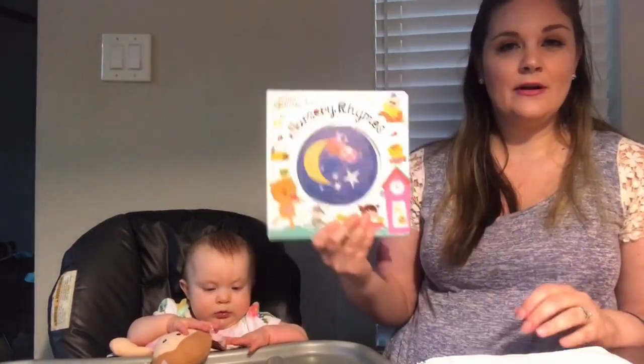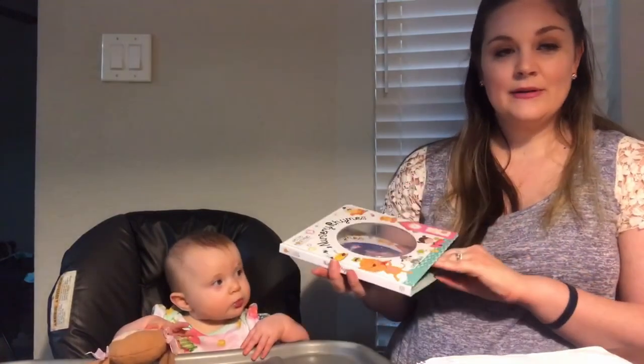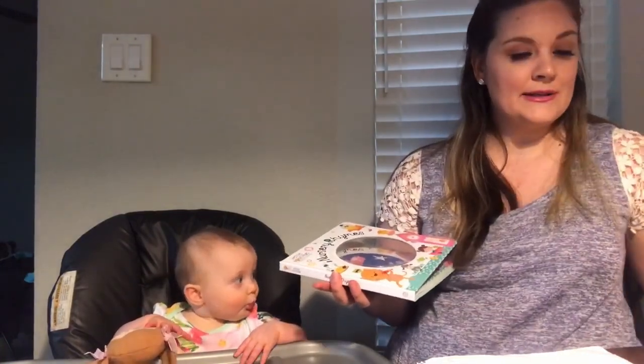The next activity we're doing is called Nursery Rhyme Time. All you need for this is a brightly illustrated nursery rhyme book. This one we got from a baby shower gift. It actually comes with a CD, but I'm going to take the CD out because we're not going to be using that.